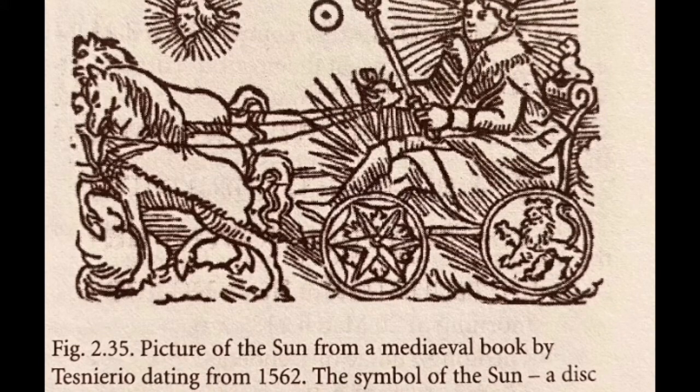Figure 2.35. A picture of the sun from a medieval book by Tisnero dating from 1562. The symbol of the sun, a disk with a dot in the center, can be seen to the left of the baculus in the sun's hand.